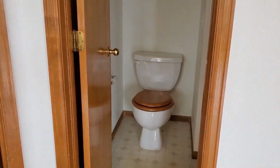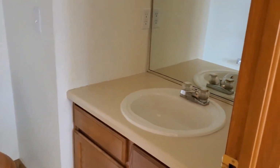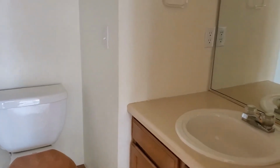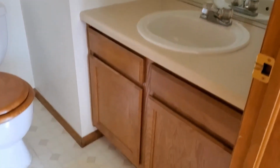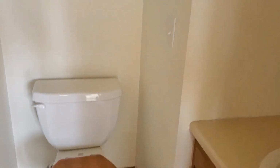So coming from the kitchen, here is our powder room. It's a half bath. Or a quarter bath. It's just got the toilet. It doesn't have a showering or bathing facility. And this has got what appears to be roll-out linoleum. It's in decent condition. That is what it is.